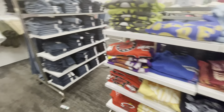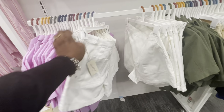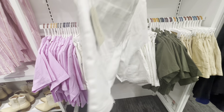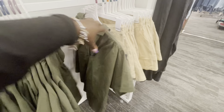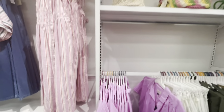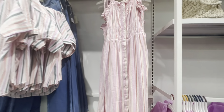All right, let me show you guys the matching sets that they do have. These shorts. Because I totally passed right by the... These are 25. And then this shirt. That is 20. And then there's those shorts. And then they also have the shirt and that. Because I totally passed right by. And we did take a look at those bags the last time we were here. But I totally passed by the matchables for the family.